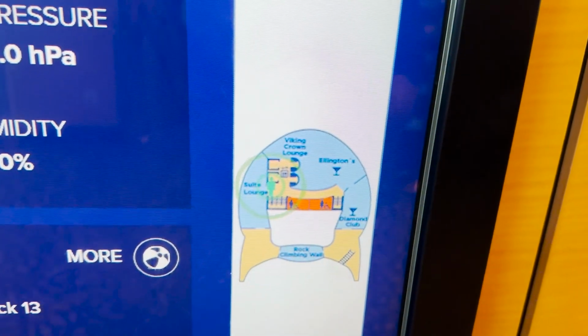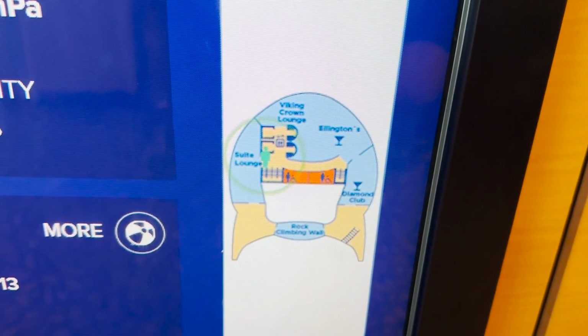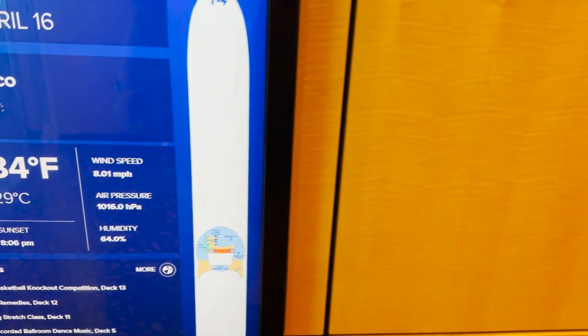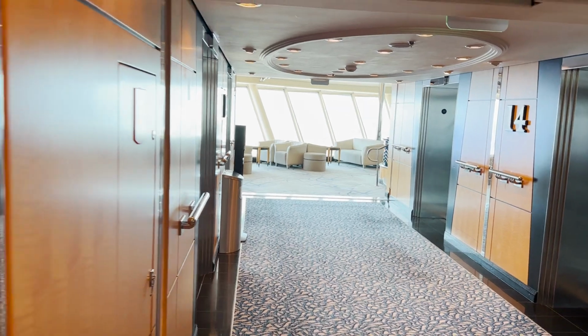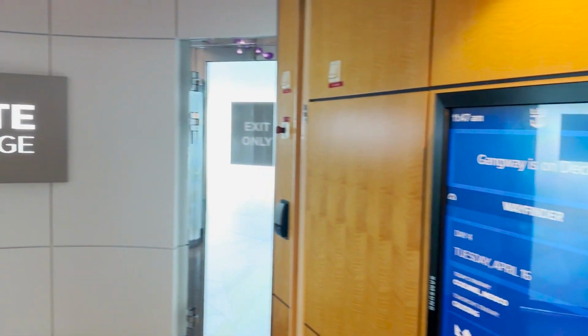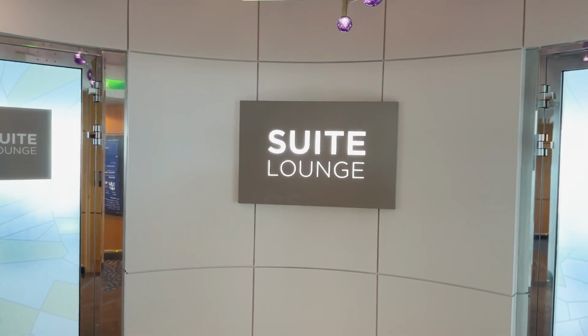All right, deck 14 now, and it doesn't have my typical display map that I've been using, so I have to come to the digital one here. It's just this little area off the midship elevators and stairs, which are located right here. So if we come off those and turn to the port side here, we'll find the entrance and the exit to the suite lounge.